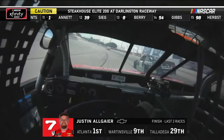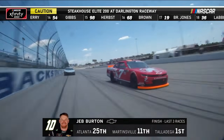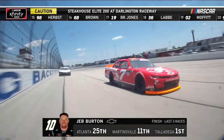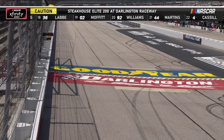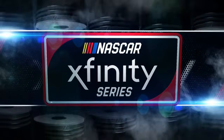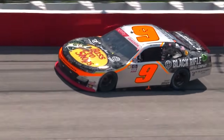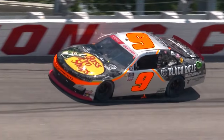And we're on board with Allgaier, who's trying to take a spot away from Jeb Burton. This is the battle for 6th. And there's the yellow flag, competition caution. It's our 3rd yellow of the day. To pit or not to pit? We'll find out what they do when we come back. Noah Gragson out front. Cendrick, Allmendinger, Hemric, and Harrison Burton. Your top 5.